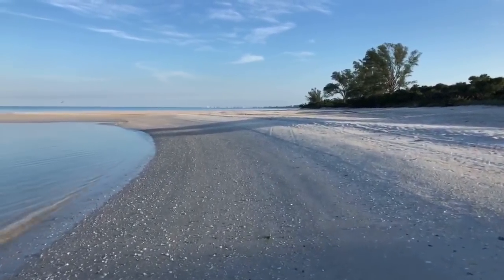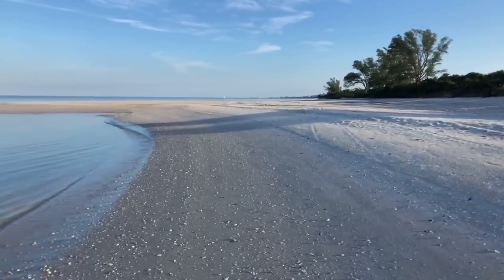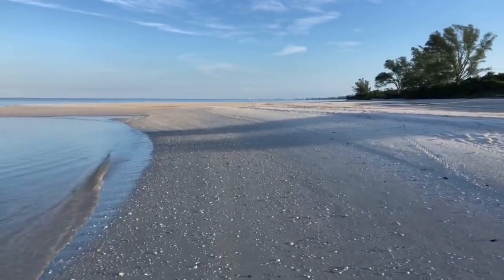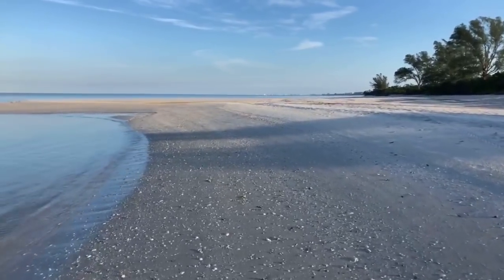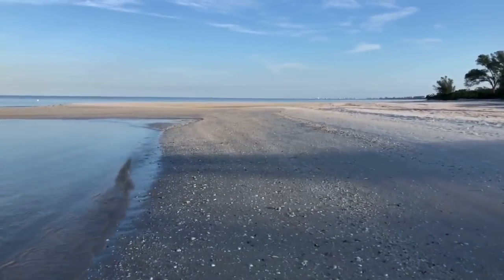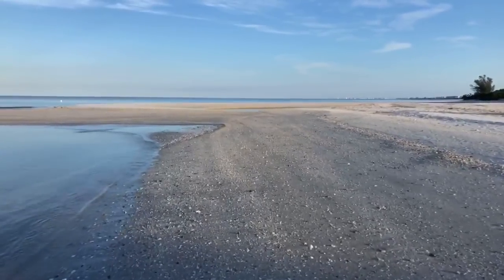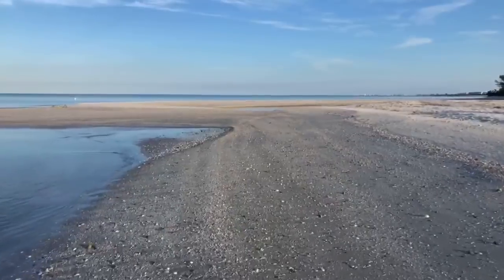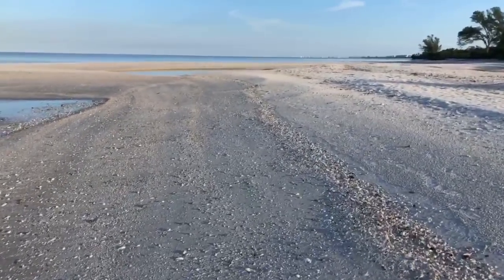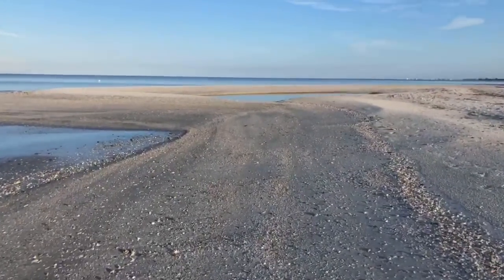Kind of getting used to having the beach to myself. There was maybe a couple handfuls of people here over the weekend. Nothing like it normally is. Again, I'd say this is an extreme low tide we're at right now. We do have a full moon, so that's a big contributor to the tides.